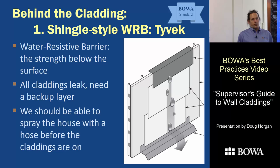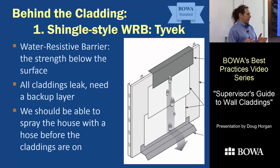I even would go so far as to say that any house should be watertight when we're done with just this base layer, right? You should be able to spray a hose on the house. We've actually had project managers do that on projects where there was bump out windows or other unusual conditions where they really wanted to test it well. So all this backup layer should be completely water resistant.